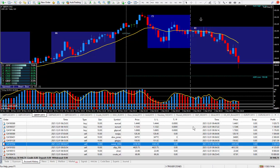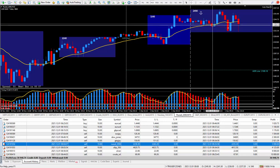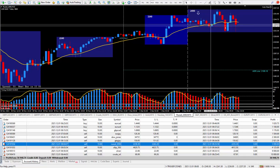Moving on to the Russell. Let's see how this one worked out. Another one I knew I wanted to be selling, but it went sideways. Was a little bit tricky, but I still ended up grabbing some pips. Now, it went against me, and for most traders, they would end up with a loser. But once you understand, and you have a daily trade plan telling you which way to go, then you just hang around.